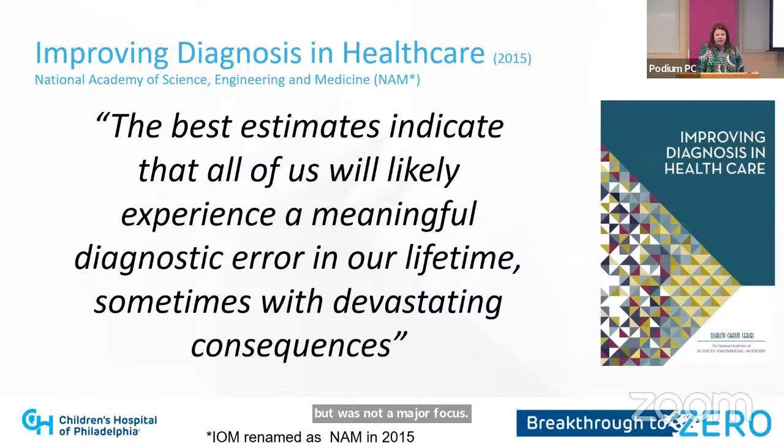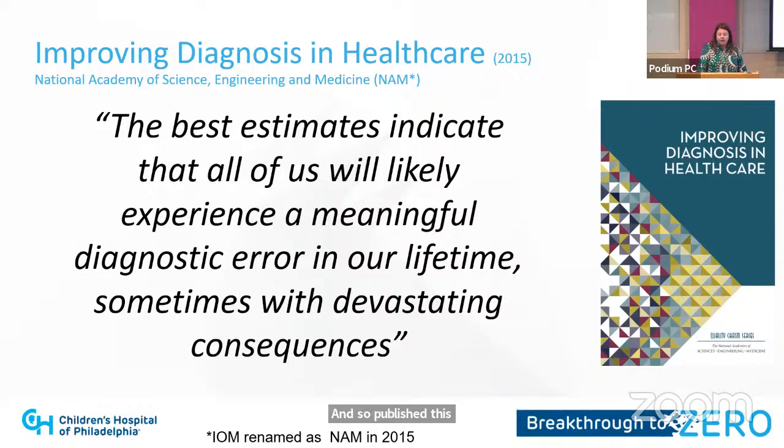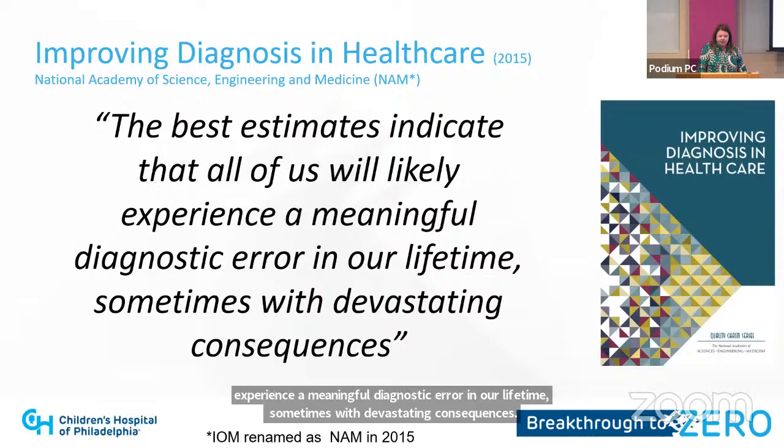Then in 2017, the National Academy of Medicine, which was renamed from the Institute of Medicine, recognized that we did have a need to improve the diagnostic process in healthcare, and so published this report. The quote from there is that the best estimates indicate that all of us will likely experience a meaningful diagnostic error in our lifetime, sometimes with devastating consequences, which is sobering.